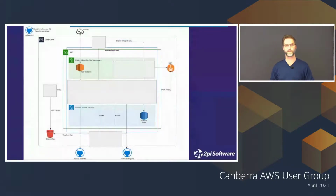So the first step that I've just kicked off was really creating this part here. We are creating a VPC. We are creating the RDS database and the various subnets. We are creating an Elastic Container Registry. We are creating an S3 bucket for the site config. And all of that we really only ever have to do once, because we will then have the infrastructure in place to instantiate any number of site configurations of client sites.